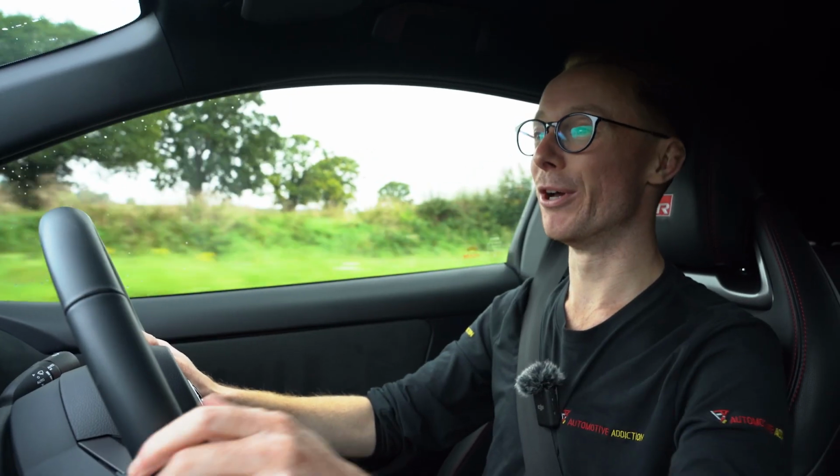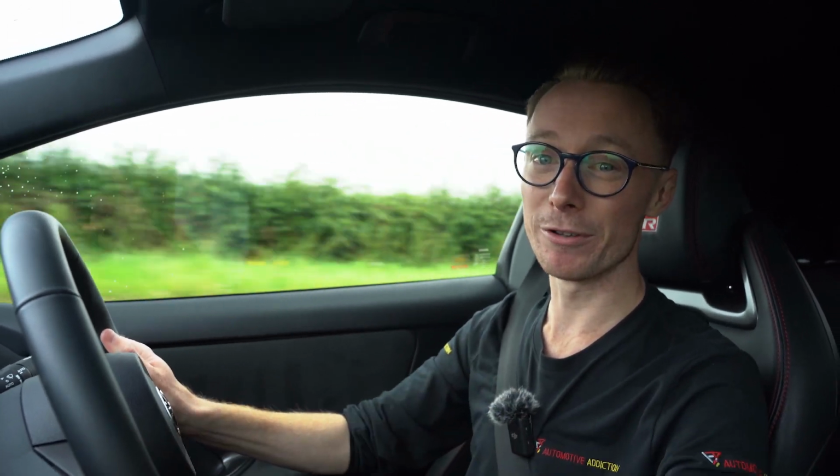If you're after the ultimate hot hatch experience, then this GR Yaris is probably the car for you. So if you want to find out more information about it, please do get in touch by giving us a quick call.